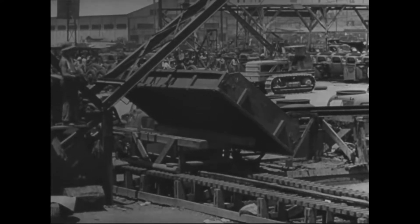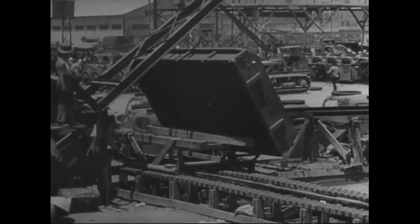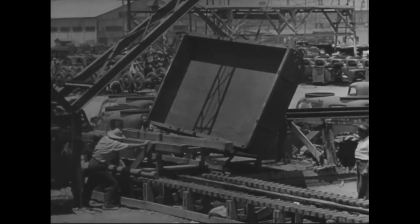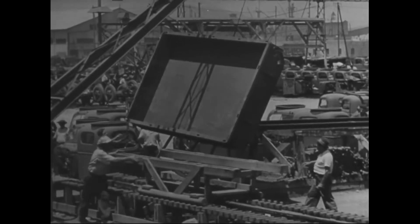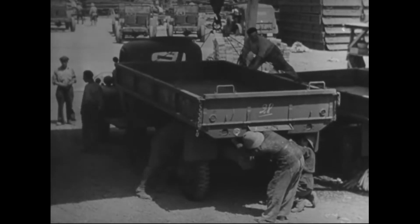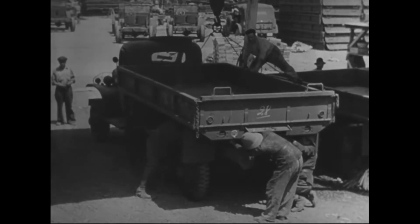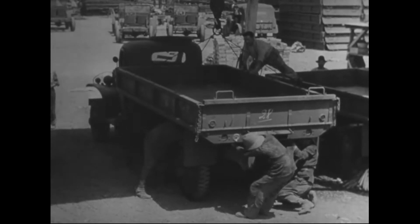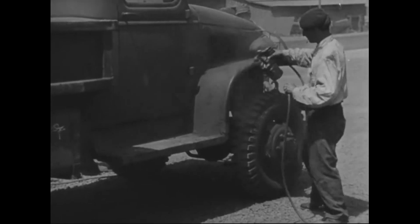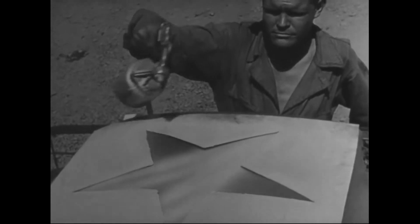Daily, in other overseas War Department assembly plants like this one, men are working round the clock. Working within the sound of gunfire, in danger of enemy air raids. Working despite every obstacle to give our vehicles the last processing before they're sent into fighting service. Our assembled truck receives its coat of war paint. And finally, the insignia of the USA.